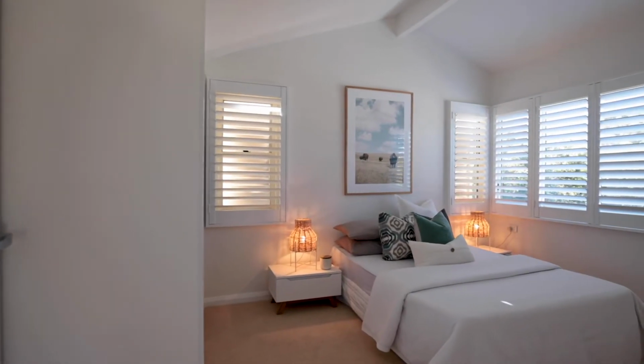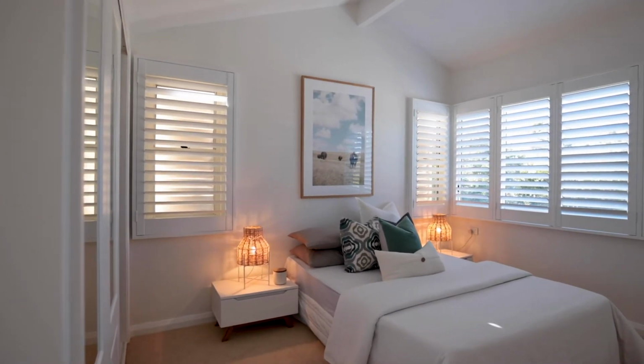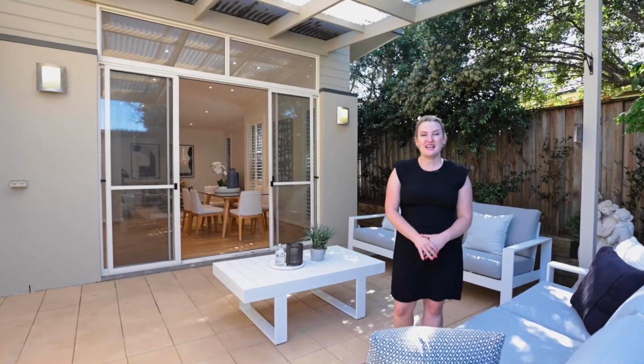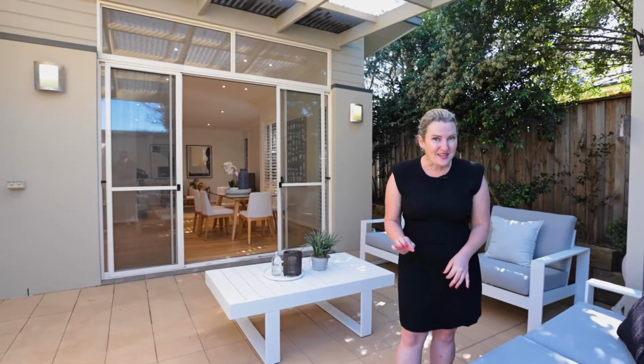The second bedroom is across the hallway, so they are quite separate. The second bedroom also has a built-in wardrobe, plus it has beautiful leafy views. This really is the perfect downsizer. It is not pokey. It has soaring high ceilings and is light and bright.